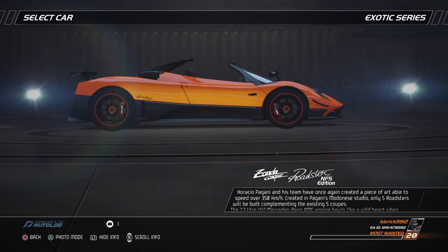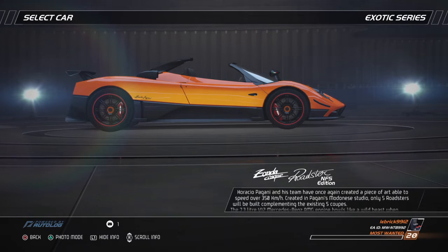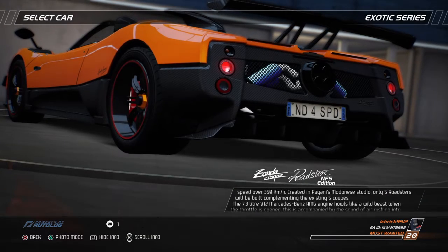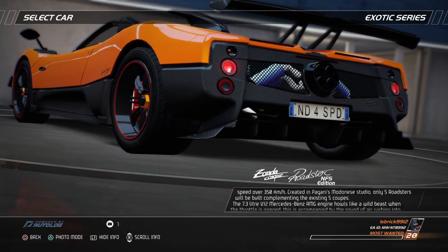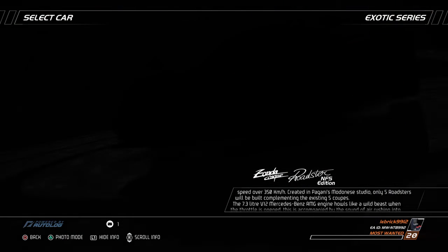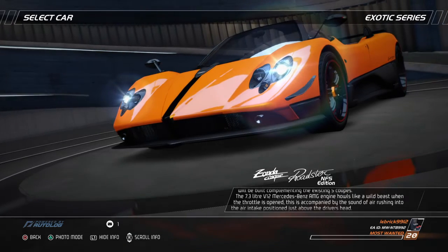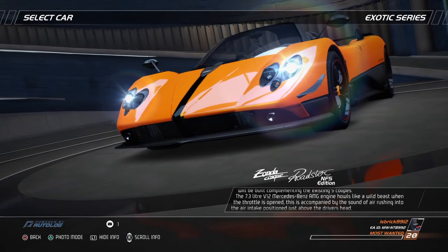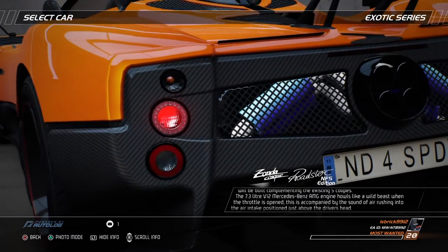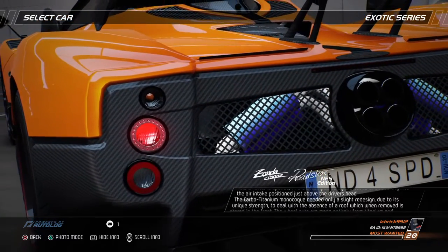Horatio Pagani and his team have once again created a piece of art able to speed over 350 kilometers per hour. Created in Pagani's Modenese studio, only 5 roadsters will be built complementing the existing 5 coupes. The 7.3-liter V12 Mercedes-Benz AMG engine howls like a wild beast when the throttle is opened. This is accompanied by the sound of air rushing into the air intake, positioned just above the driver's head.